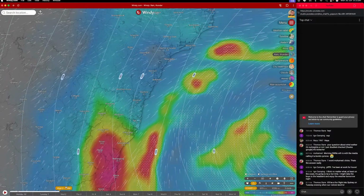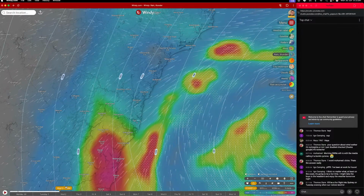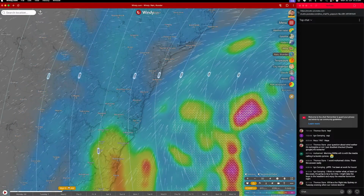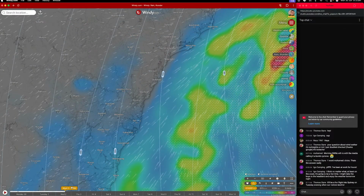So they're definitely going with the EC scenario. That would definitely cause some stream level rises. You can see quite persistent falls across that upper catchment area here. Again, not so much in the upper Hawkesbury area, like the Nepean Hawkesbury catchment and the Wallandilly there.